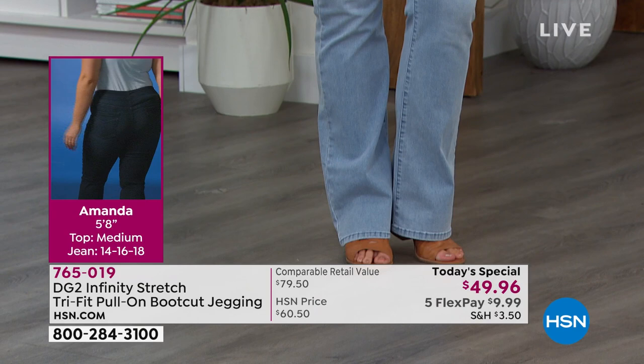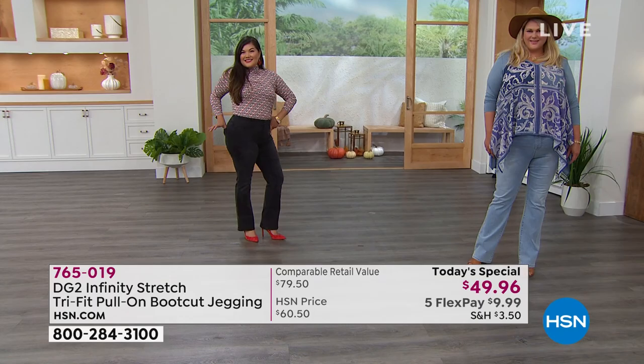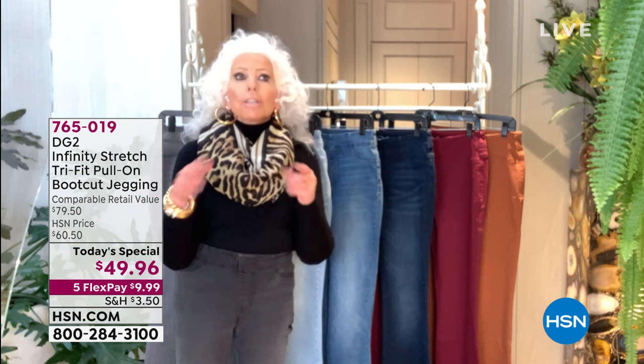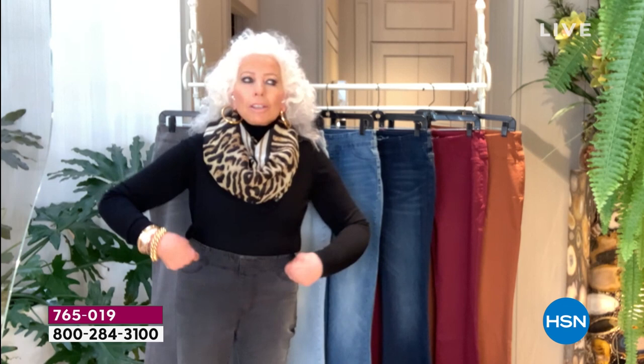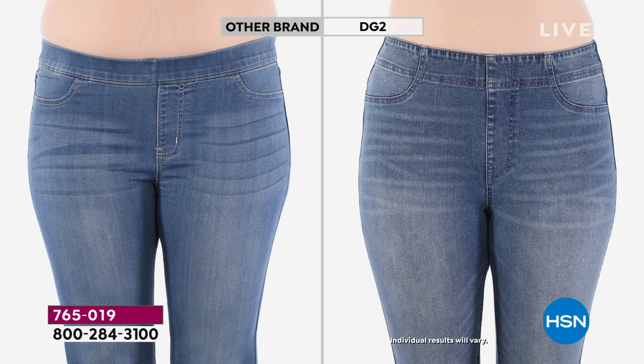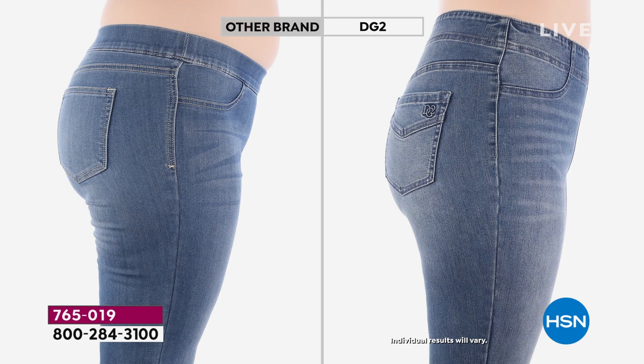And you will never understand how comforting it is to have a jean that works with you rather than against you until you get it home. This is a totally new experience. I also want to say it's an absolutely new experience for me to be showing off my midriff and my tummy and my waist on air. I usually try to hide it. But I'm in Tri-Fit. I'm in an infinity stretch cotton-based denim, unlike anything else we've ever offered you.